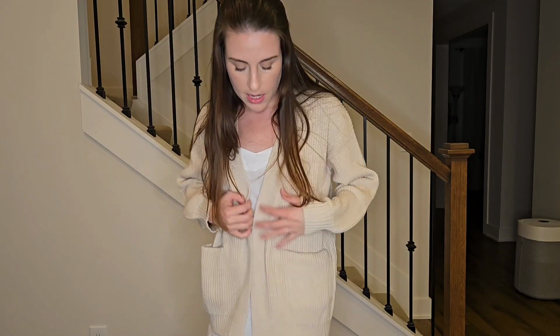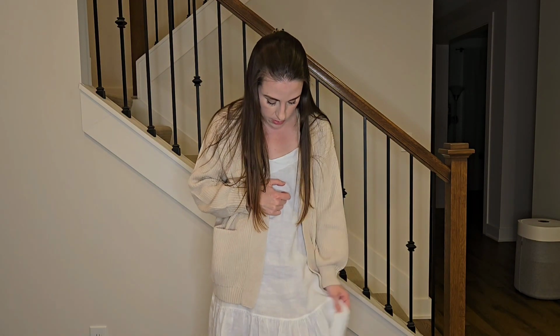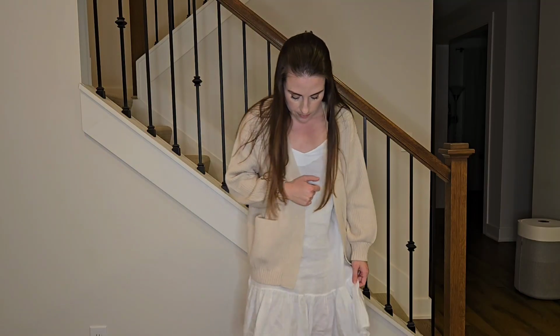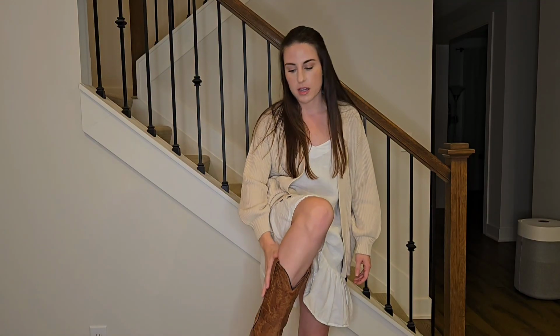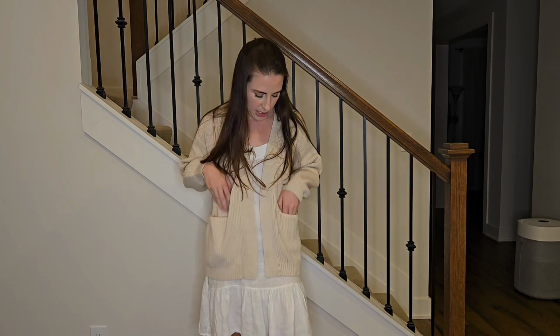So I like this. I paired it with this little linen sundress that I've had for a long time, and I just styled it with my cowboy boots. Let me know what you think of this styling. I can't decide if I'm in love with it or if I like it, but I kind of like the beige with the white. Kind of gives a monochrome look without it being too monochrome. So this is the 100% organic cotton oversized cardigan from Quince.